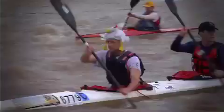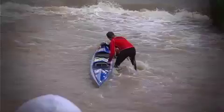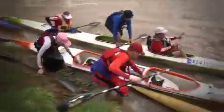The first of them is gauging weir, either shot down the left or down the centre, and always producing an unwelcome swim for the paddlers that don't mind their P's and Q's.